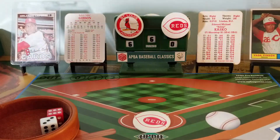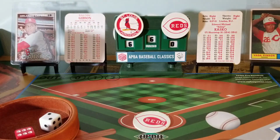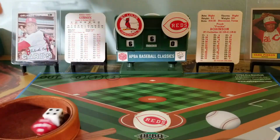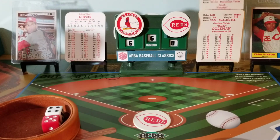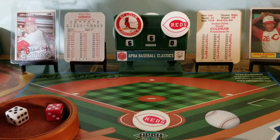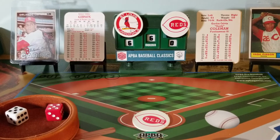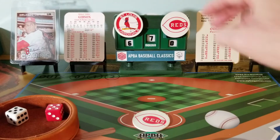All right, Eddie Kasko will lead off the bottom of the 6th inning for Cincinnati. They're down by 6 runs. 62 is a fly ball to right field, caught by Roger Maris, one away. Frank Robinson. 54 is a fly ball to right field. Here is Gordy Coleman. 55 is an 8 against a B. That's a fly ball to center field. 3 up and 3 down for the Reds. We go to the top of the 7th inning. St. Louis 6 and Cincinnati nothing.